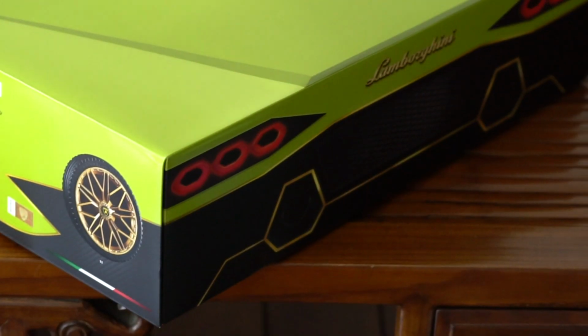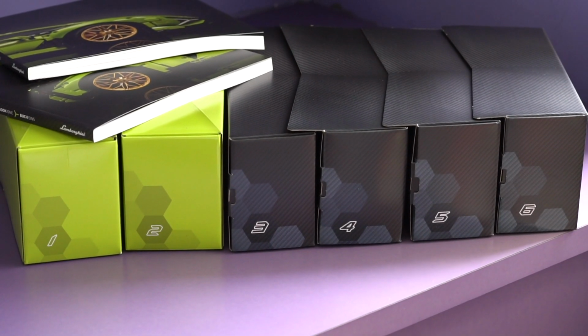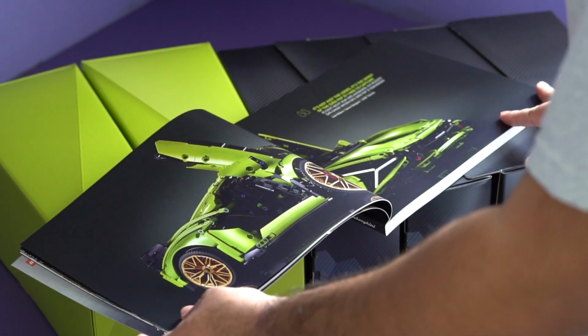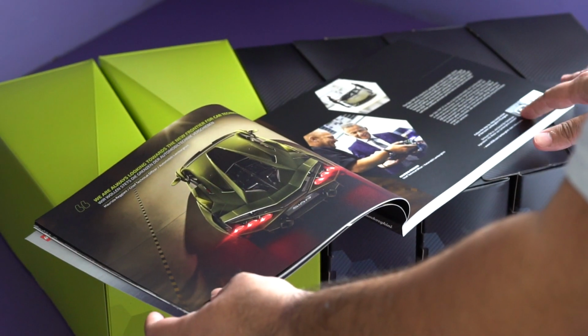All in all, there seems to be a lot of attention to detail and care gone into the design and production of just the box itself, which is pretty great for fans like me. I mean, sure, the box probably added up to the expensive price tag, but hey, Lamborghini is a premium brand and this is a premium Lego set, so that premium price tag isn't really that huge of a surprise.